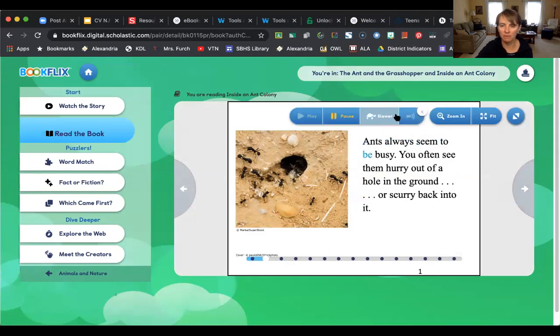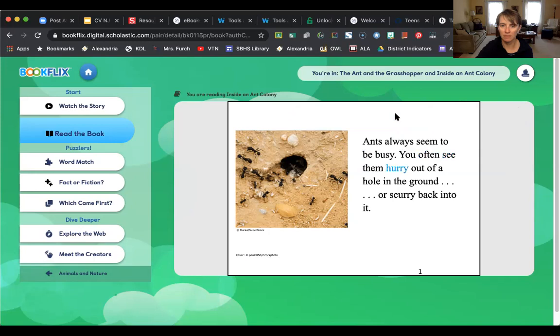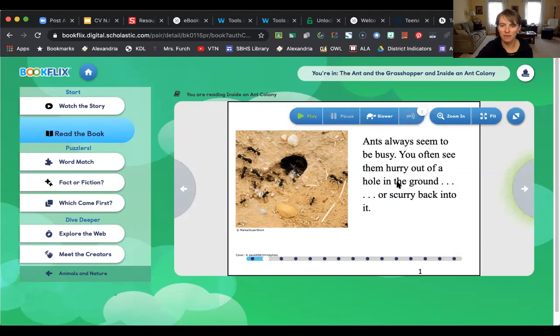Ants always seem to be busy. You often see them hurry out of a hole in the ground or scurry back into it. Too fast for your kids? We can slow it down. Ants always seem to be busy.